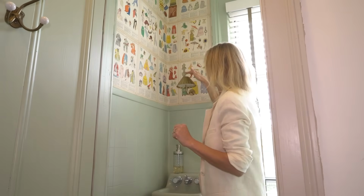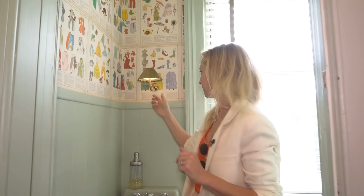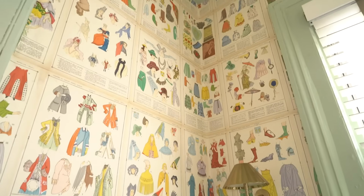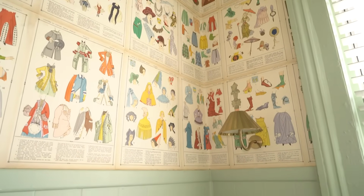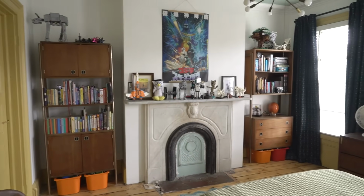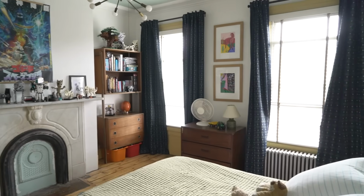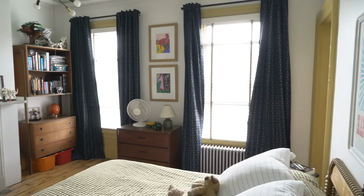And then this little guy is just a little magnet. Look, he's like a little solar light. Isn't he cute? And then you can pop him off and charge him. What a charmer. This is my son's room. You should know it's never this clean. It's literally only because you guys are here. Usually it's basically carpeted in Lego.